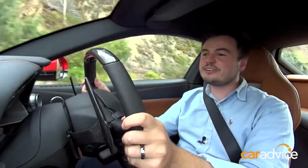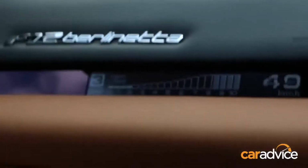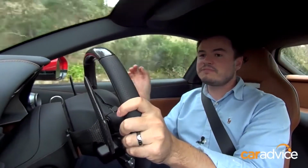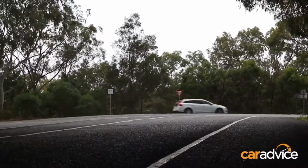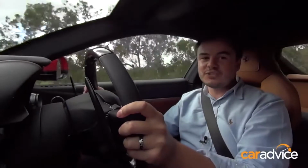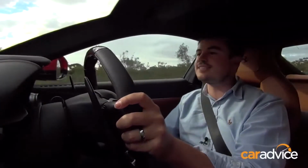So Ferrari interiors have never been anything to write home about, but the F12 is totally different. This feels like a luxury car, and it's befitting of that humongous price tag. Anyone who tells you these new Ferrari steering wheels are no good is living in the 20th century. They are fantastic and the future of all new car steering wheels.